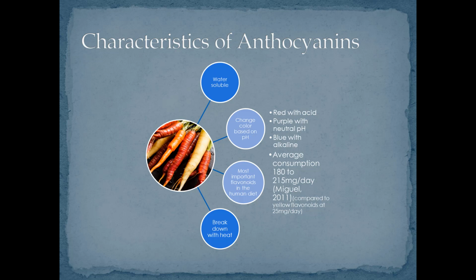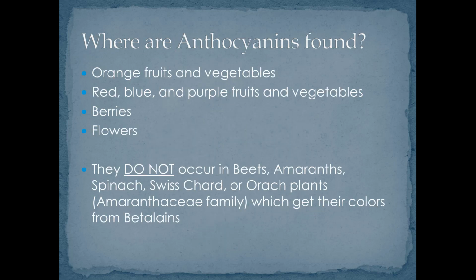The average consumption of anthocyanins in the human diet is much higher than flavonoids. Flavonoid consumption based on absorption of flavonoids is about 25 milligrams a day. The average consumption of anthocyanins is 180 to 215 milligrams per day, and that was found in a paper done in 2011. And then anthocyanins break down with heat, whereas remember when we looked at flavonoids, they were heat stable.